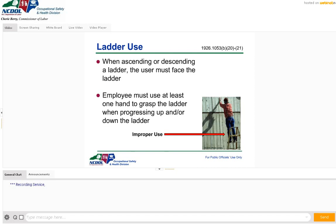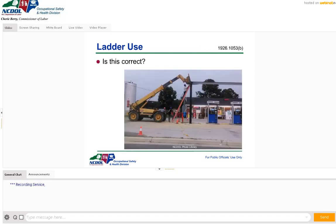Now, let's look at this photo. What do you say? What's wrong with this picture? Everything. I like that answer. Everything's wrong. Well, that's kind of true. The ladder angle is not correct. We don't have a protected work zone around that ladder. But the biggest hazard here is that guy is working under a load.